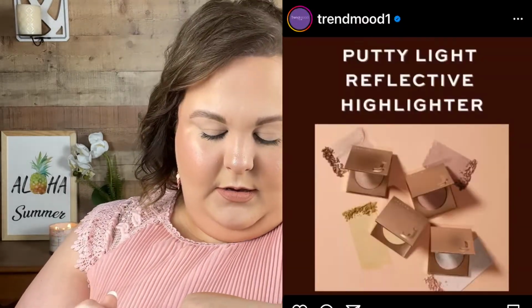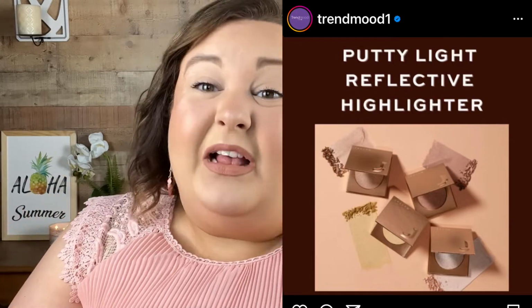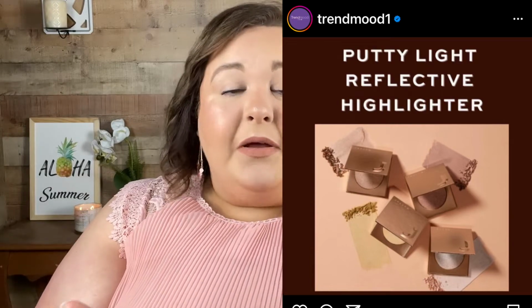The putty highlighter, I actually have from last year, in the shade Star Power, and it's really beautiful, but I don't reach for it all that often. As far as a putty highlighter formula, I prefer my ColourPop, to be honest with you. It's very reflective, and it's beautiful. My problem, and it's not even really a problem, is you can see glitter in these, and I don't like the glitter part of it. So that's the reason I stay away from this one in particular. But it is very beautiful. It's a little deep for me, but I still like a golden highlighter, so this works. I don't like it enough to go and buy another one, that's for sure. Not for $29 when I can buy a ColourPop one for much cheaper.